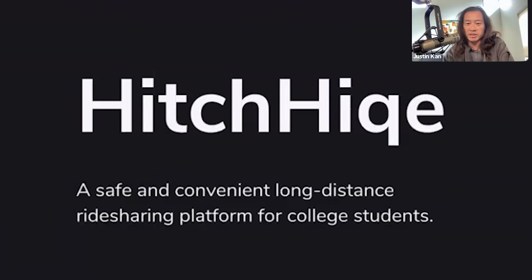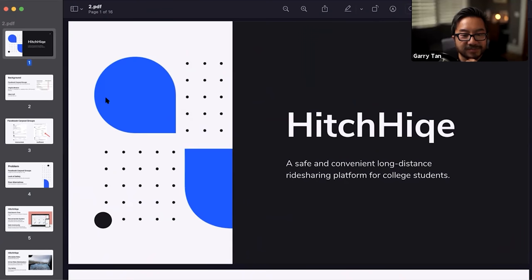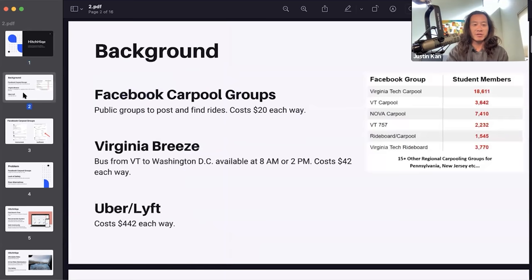All right. Next up, we got Hitchhike, a safe and convenient long-distance ride-sharing platform for college students. Okay, compared to the last pitch, I love that they just said what it is. Yeah, it makes sense what it is. We're not wondering. It's a long-distance ride-sharing platform for college students. That makes sense. There's comps. Yeah, that's great.